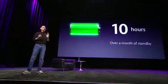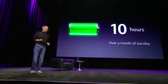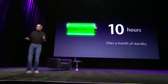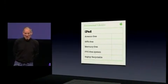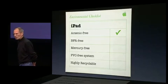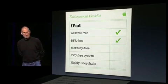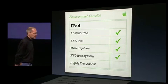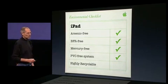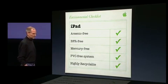And in addition to 10 hours of battery life, it has over a month of standby life. So we could just set the iPad down, it would go to sleep automatically. We'd come back in a month, it would still have charge. It's remarkable. Environmentally, the iPad's a great citizen. It's arsenic-free, bromide flame retardant-free, mercury-free, PVC-free, and its aluminum and glass enclosure is highly recyclable.